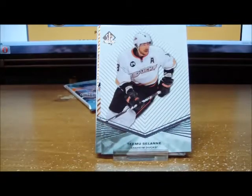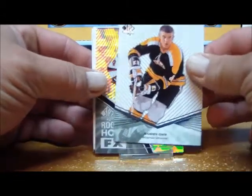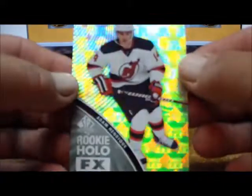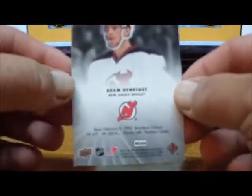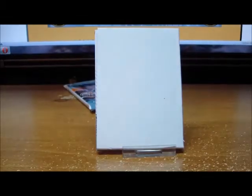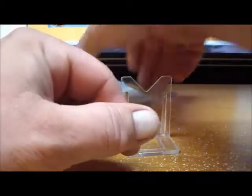Two packs to go here in SP Authentic. Two packs left. Timu Solani, Halak, Bobby Orr, and we have a rookie Holo FX of Adam Henrique going out to the New Jersey Devils. Holo FX rookie for the Devils. Adam Henrique, Spacer, and Ryan Callahan.